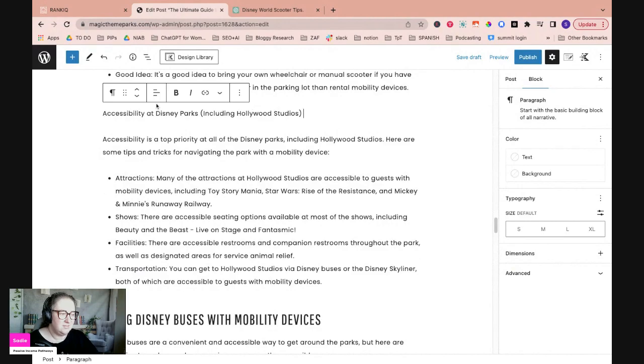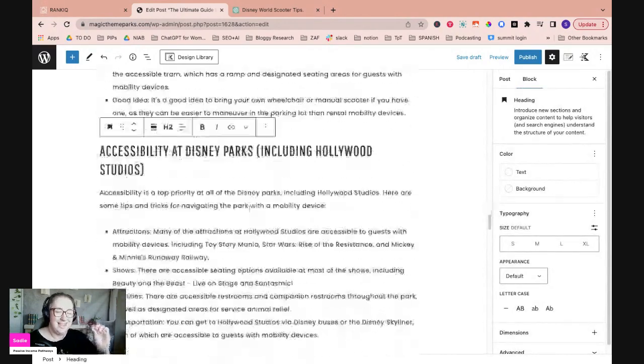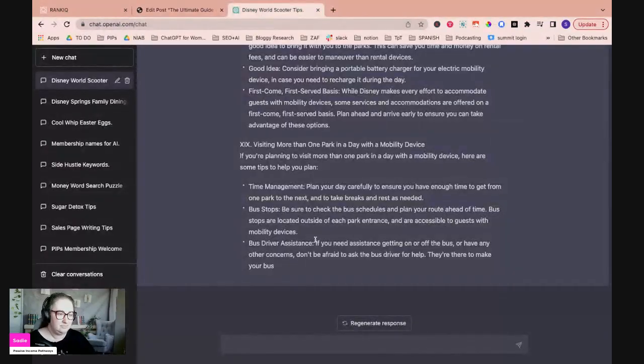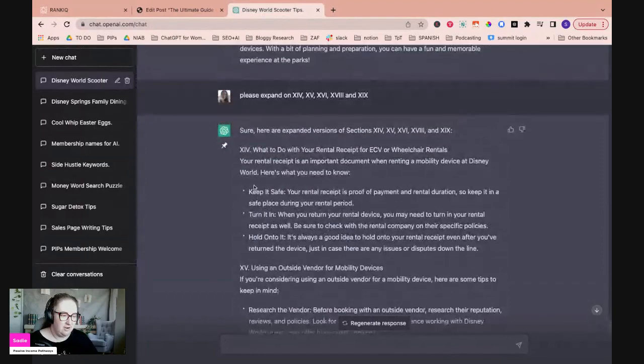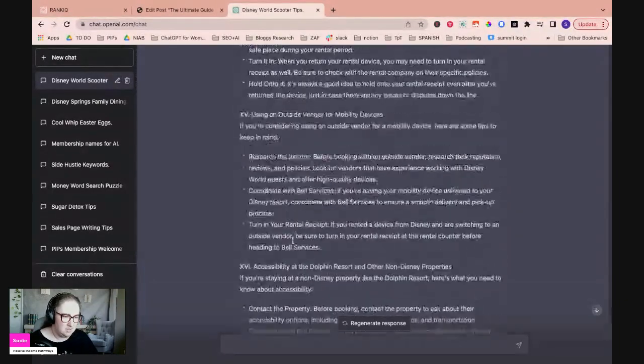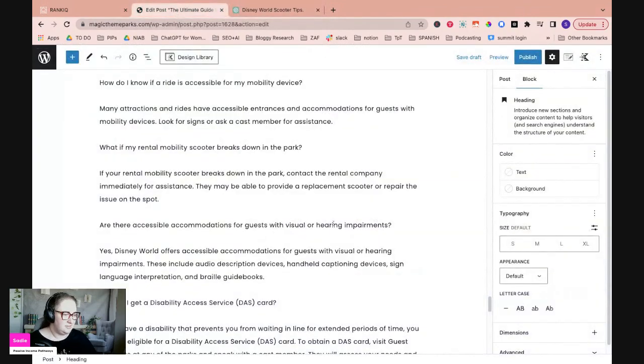And remember, you guys, the reason I'm over in this window is because ChatGPT is working in the other window. Lazy, lazy, lazy, lazy, lazy. Be lazy. Here's the rest of our post. We already did what to do with a receipt. Using an outside vendor we do need. Okay, this is good. Let's pop that in there.